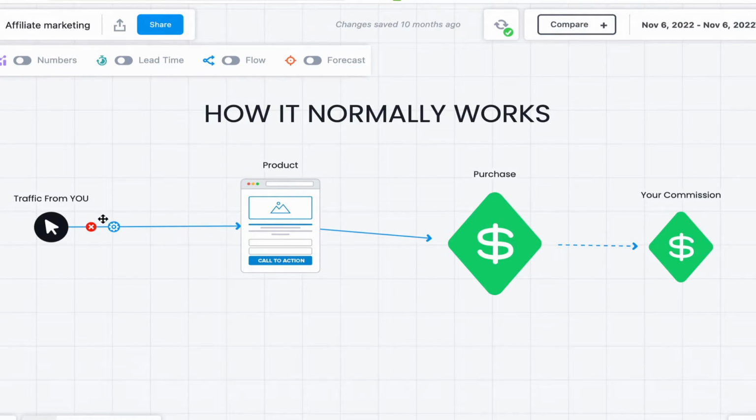You start off with traffic from you, you send that traffic to a product or service, someone makes a purchase, you make your commission. Now, this is all well and good, but how can you control the whole process way more, get more conversions and get repeat buyers? But before we get onto that, how about where to find the products in the first place?